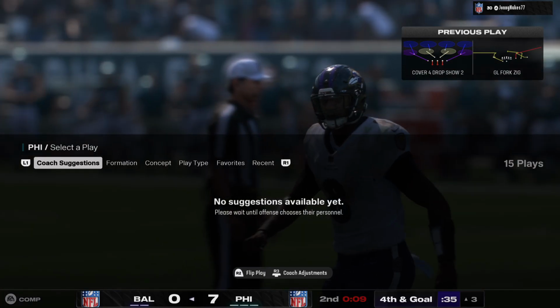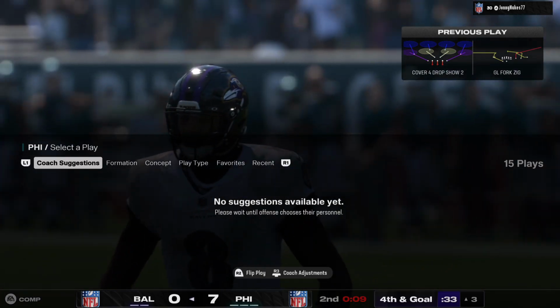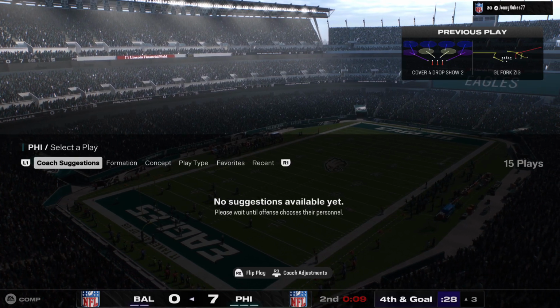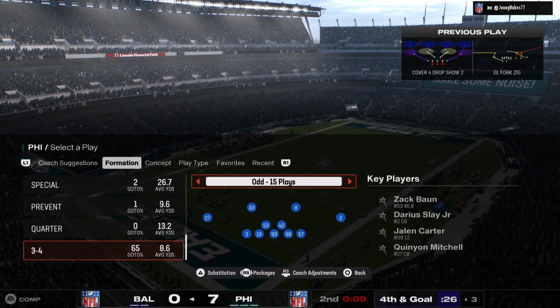So it's been a long drive. They've held the ball for quite a while. Now what do you do here? Well, to me, at this stage after this drive, this close to the goal line, 3 points would be a letdown. I'm going for it here.